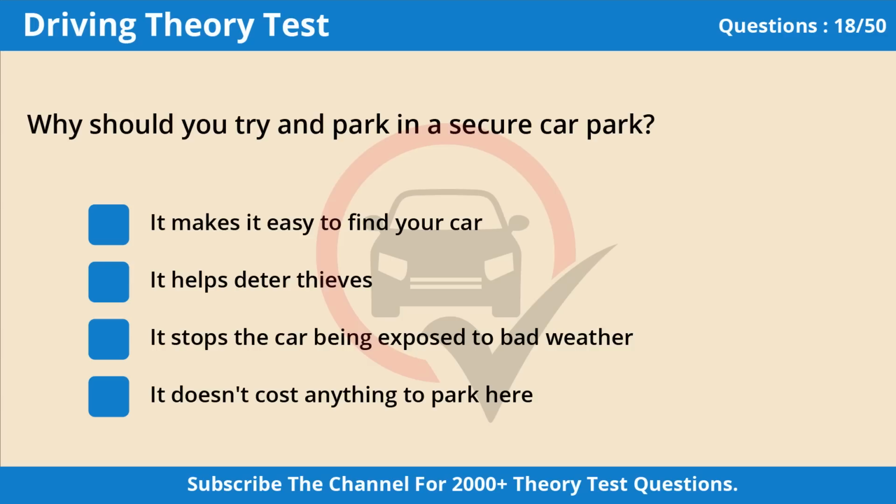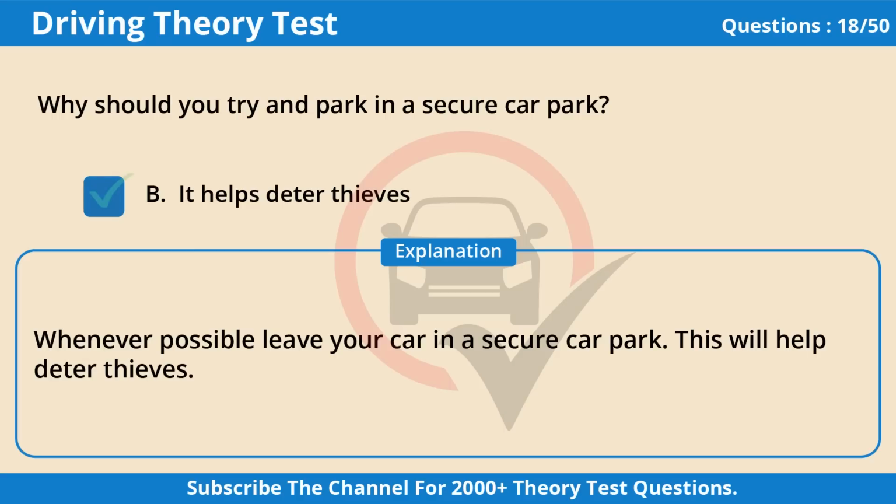Question 18. Why should you try and park in a secure car park? B. It helps deter thieves. Whenever possible, leave your car in a secure car park. This will help deter thieves.